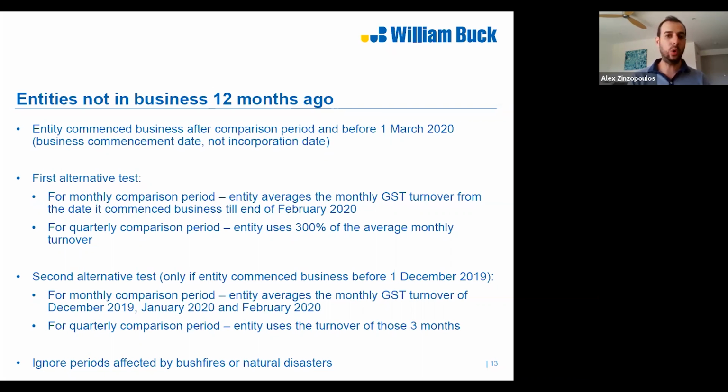If you're using a quarterly test period, you take 300% of that to reflect 3 months. Now, that's that first alternative test. So this is a bit of a strange one, where we're in the first alternative test here for entities that haven't commenced business in the last 12 months. But there's two subsets of that. So that's the one that I just described, the first alternative test.